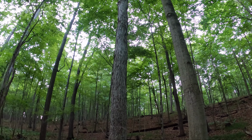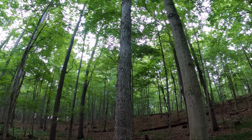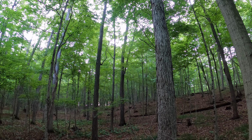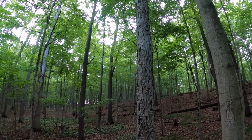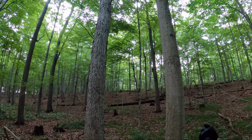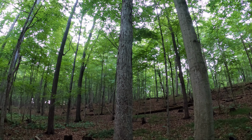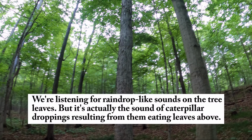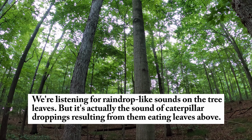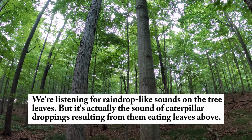I'm holding this up towards the trees in the hopes that the microphone picks up the sound. It sort of sounds like raindrops. So now that you've had a chance to perhaps hear that, it's not raindrops at all. It is droppings from caterpillars in the trees above that are eating the leaves. And we can hear their excrement hitting the leaves, and it sounds like raindrops.